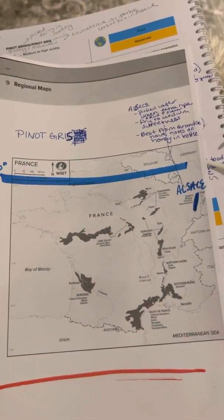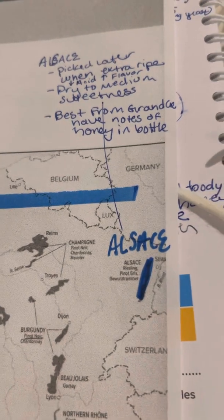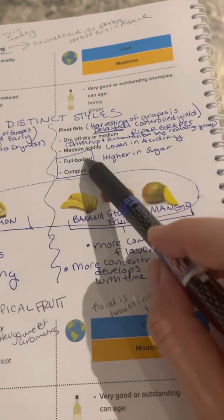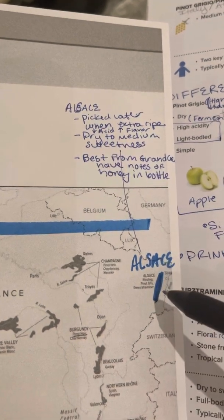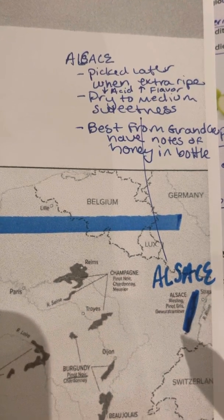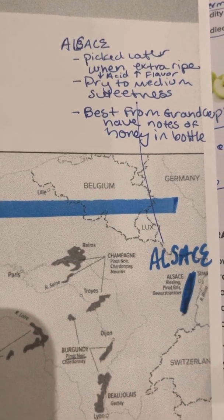Now, the Pinot Gris style in France is mainly coming from the Alsace region of France. And remember, we talked about the French Pinot Gris style as being more complex, higher in sugar, fuller bodied, and the harvesting of the grapes is delayed. So in Alsace, we are delaying or picking later when they're extra ripe. That's going to decrease our acidity and increase our complexity of flavors. We can get anywhere from dry to medium sweetness. And the best Pinot Gris in France are in the Grand Cru regions of Alsace.